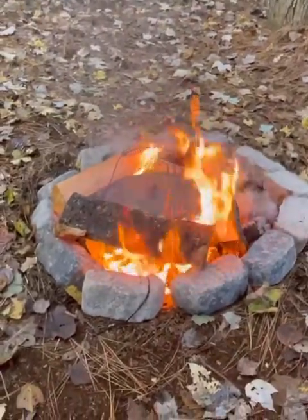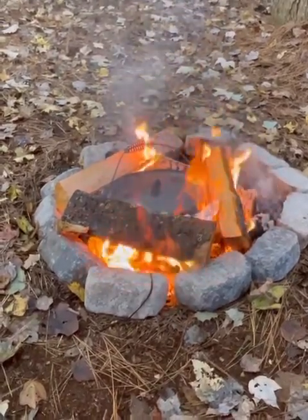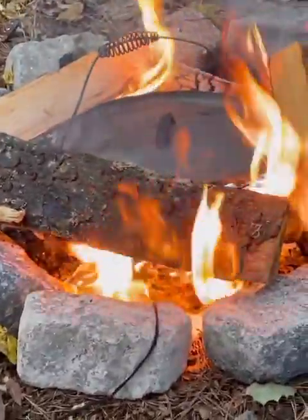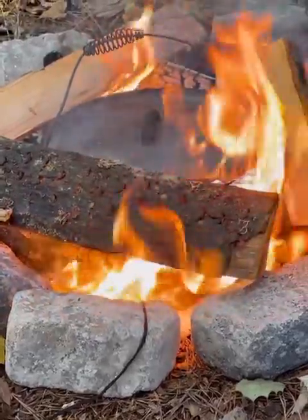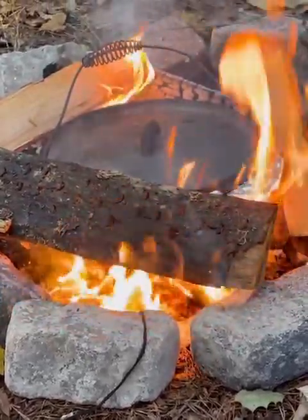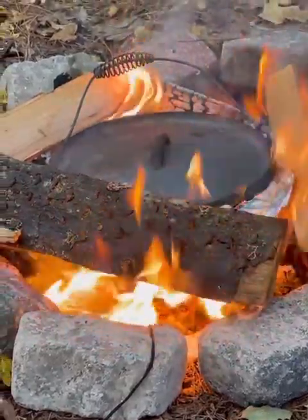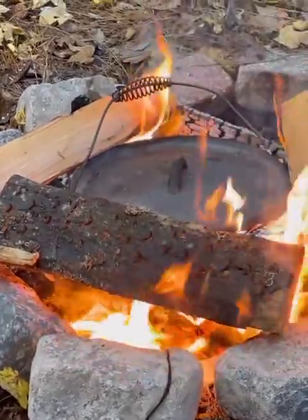Okay, I got the Dutch oven in the middle. Got the biscuits inside, as you can see. We're just gonna let that kind of work itself out with the fire. Yes, there's a high probability that I don't know what I'm doing and I may burn my biscuits, but it's all right. I got oatmeal as backup.